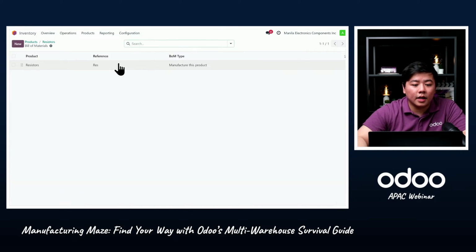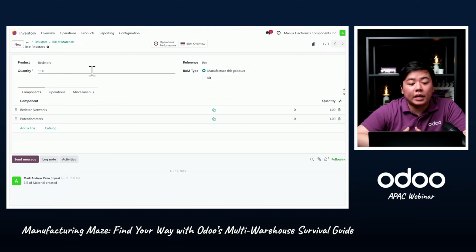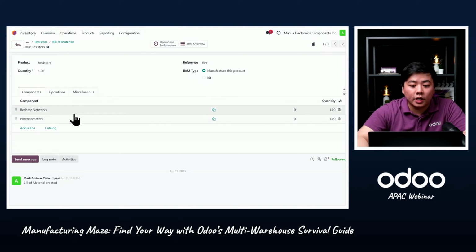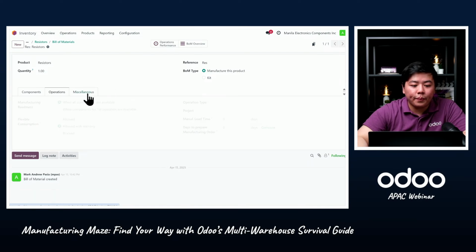Right? And over here, I can see the final product that I want to create, which is resistors, and also I have my components over here. So I have two components that comprise the finished good, which I'll be using to manufacture this finished product. And I also have my operations that we'll be going through later on. Okay, so what's nice about Odoo is we can set up our different types of operations and work centers specifically for your finished product. There we go.